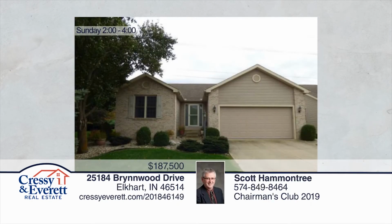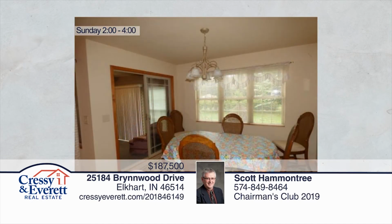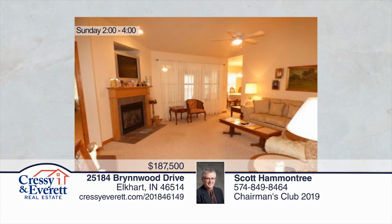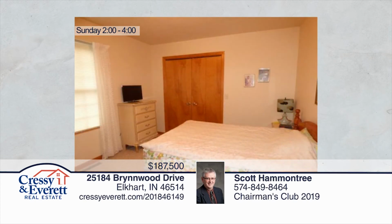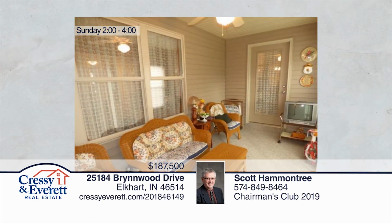Enjoy the best of both worlds in this spacious villa. There's no yard mowing or snow plowing for you to do. This is a three-bedroom, two-bath home where you can enjoy nature from your three-season room. There's a partially finished basement with egress window where you'll find even more possibilities for additional living space. This is truly villa living at its best. Contact Scott Hammondtree to schedule your private tour. For more information, log on to CressyEverett.com.